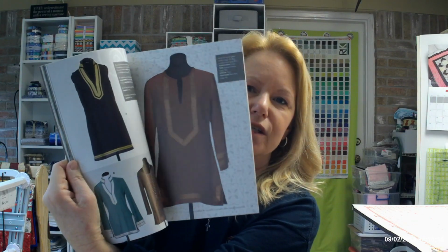Have you guys ever heard of the Tunic Bible by Sarah Gunn? She is, oh, and Julie Starr. She's also co-author of this book. This is a wonderful, wonderful book, and it has patterns in it. And I'm going to make a tunic today, and tomorrow I need to wear on Tuesday. But I have some really, really cute pink linen for Valentine's Day. And it's beautifully illustrated. Can you guys see? It has just gorgeous stuff in it.